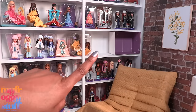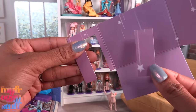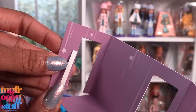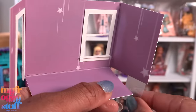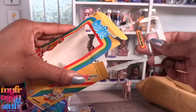I decide where I want it to go. I use my X-Acto knife to cut out little details like a doorway and a window. Cut the leftover box into thin strips that we can cut and glue around the openings to frame the door and window. Tape or glue the walls to the floor. Add some baseboards. Take the clear plastic from packaging. Tape or glue it behind the window to look like glass to make a dolls for dolls doll room.